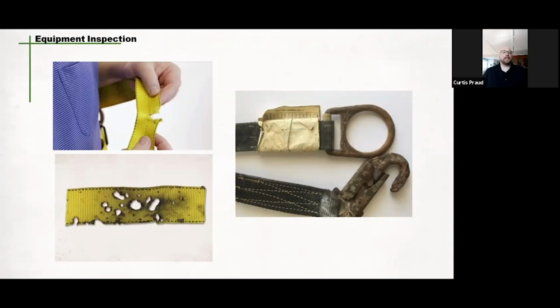So check for signs of partial or full deployment. This can be a tag that might be popped out, or a visual indication on the lanyard. Some lanyards you'll actually see this. I know on self-retracting lanyards, if it's been in a fall, some areas will show a little red line, and that's how you can tell if it's been used in a fall arrest situation.